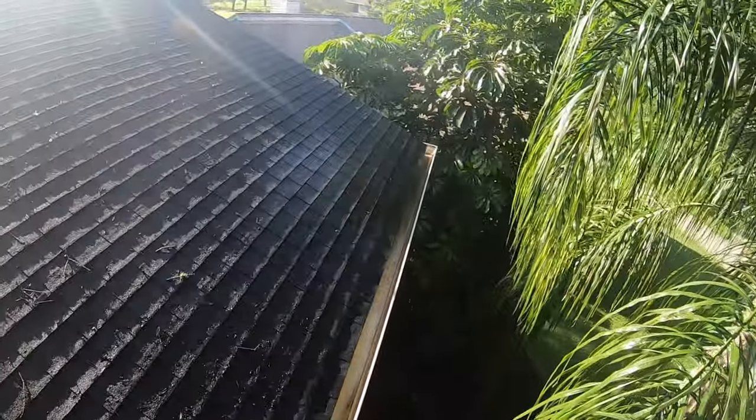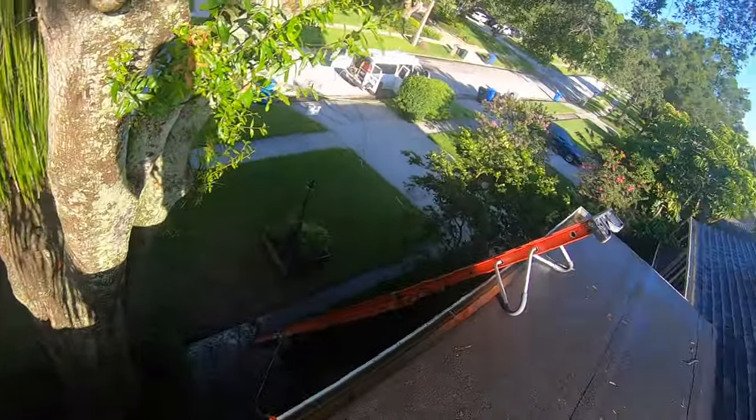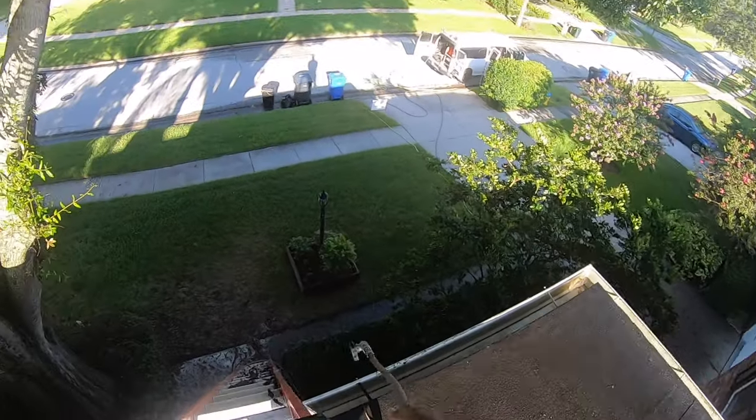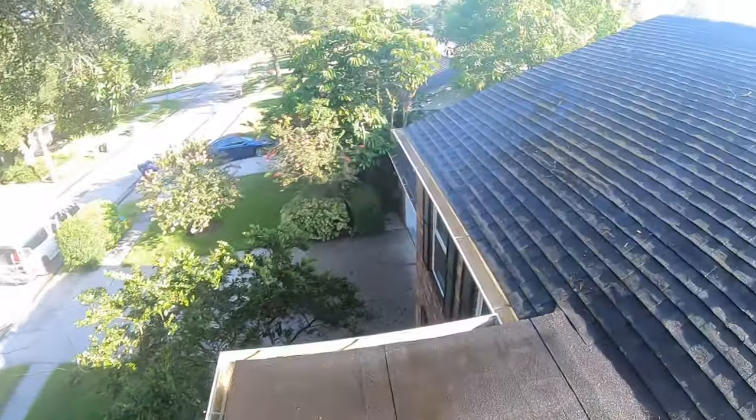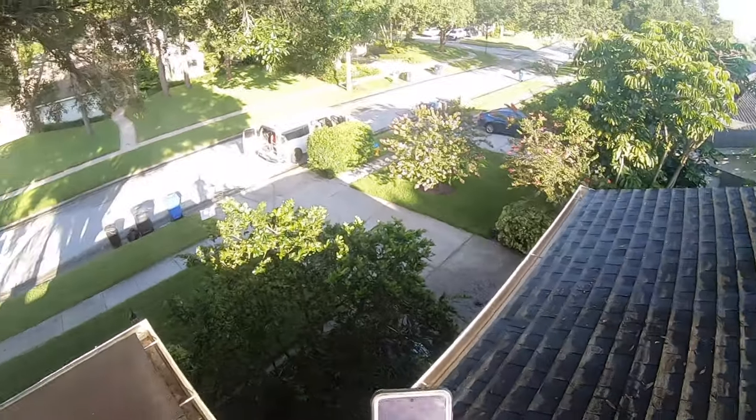Just like that, we got the top gutters done, flushed. Everything's looking good. Take my after pictures. We're going down low, man.